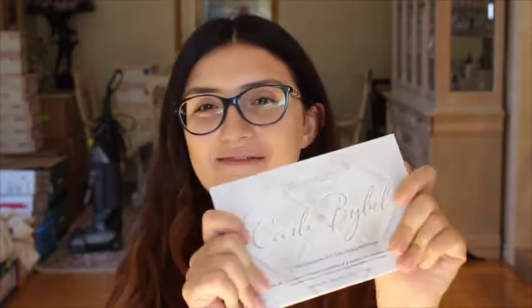Today we are going to do a review and swatch on the new Carli Bybel palette, and that's not the right way, the Carli Bybel palette by BH Cosmetics. I purchased this a couple of weeks ago and I was able to use it on some of my clients for homecoming. The eyeshadows and the highlighters, I pretty much used everything.